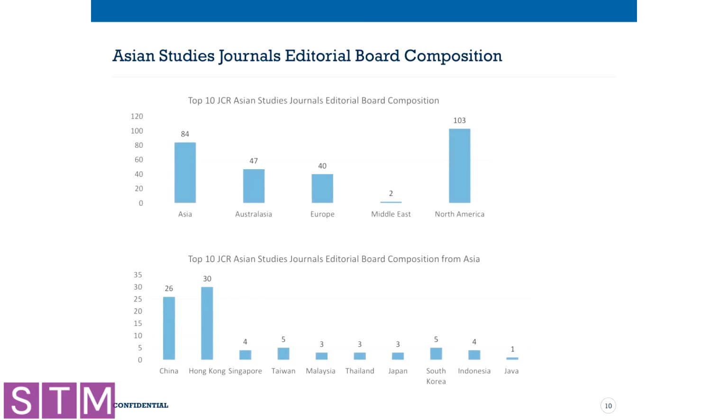Asian studies fares slightly better on editors, although 84 representatives is only just over 30% representation. And a familiar picture now, we can also see that Asian representation consists, for the most part, of board members based in China and Hong Kong, with very small numbers from other countries.